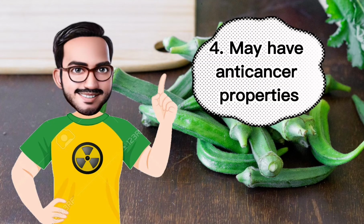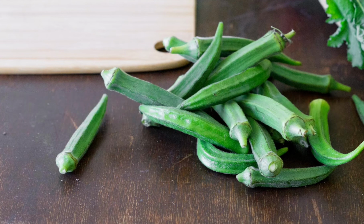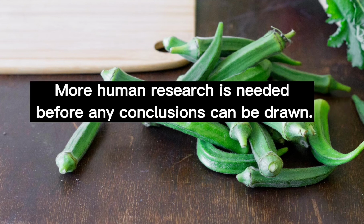4. May have anti-cancer properties. Okra contains a type of protein called lectin, which may inhibit the growth of human cancer cells. One test tube study in breast cancer cells found that the lectin in okra may prevent cancer cell growth by up to 63%. Keep in mind that this study was performed in test tubes with concentrated and extracted components of okra. More human research is needed before any conclusions can be drawn.